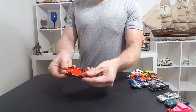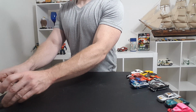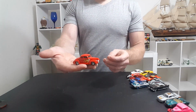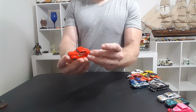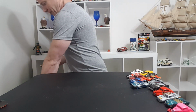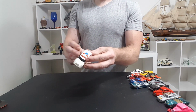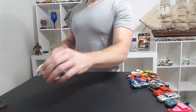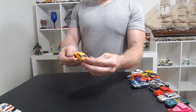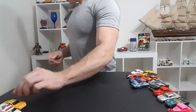This is a color changer. I believe it came from a Happy Meal, plastic body. Should have a couple more of those in here. This is beautiful. I believe it's a Ford Coupe. Ambulance from McDonald's Happy Meal cars. I remember that. I remember getting them when I was a kid. Early mid 90s. Oh, here's one. Another plastic color changer from a Happy Meal. I don't know which one particularly. I ate all that kind of stuff when I was younger.